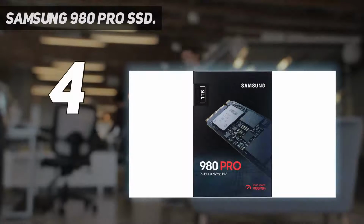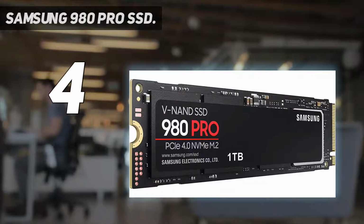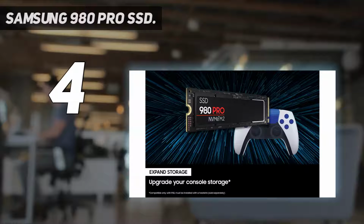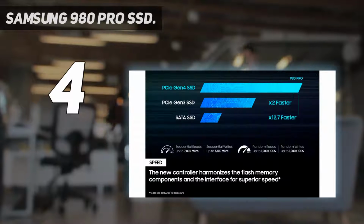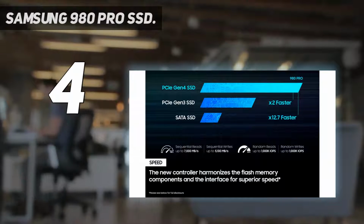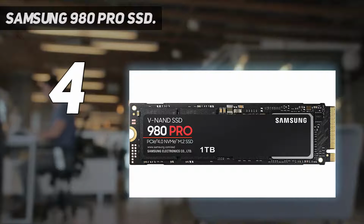Coming at number 4. Samsung 980 Pro SSD. It's no surprise at this point that both Samsung and Western Digital are dominating this market, so you'll know that when talking about the Samsung 980 Pro SSD, it'll be a pretty powerful direct storage compatible NVMe SSD.